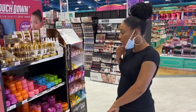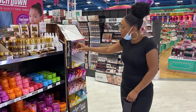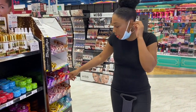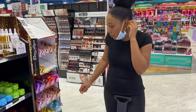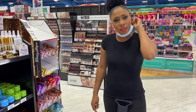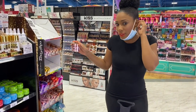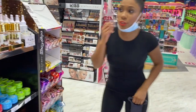Edge controls and everything. My favorite are these right here because they have the Kiss Colors and Care ones. And I think Sweetie is their brand ambassador for this one, so I really like this one a lot. I've already tried the strawberry one in the past, so I want to try another one, but I definitely want to try a different scent this time. Maybe I'll try Sweet Peach. That works good. Yeah, and I'll just get that. All right, so I'll get that for sure.